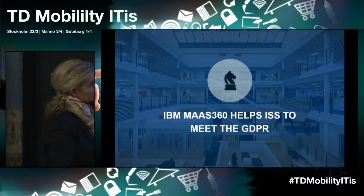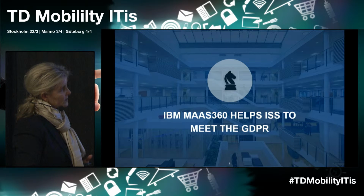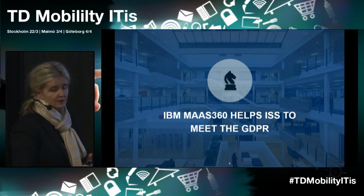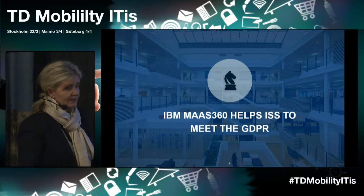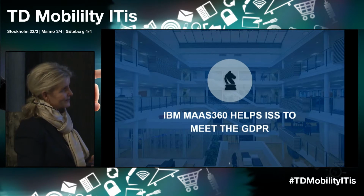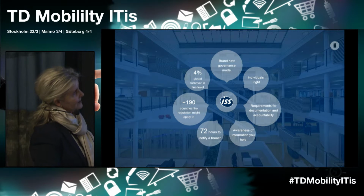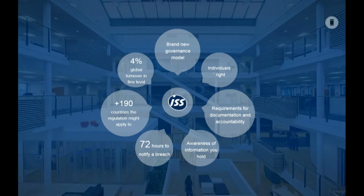One more thing ISS is looking at now is using Mars 360 to help ISS meet the general data protection rules. I don't know how familiar you are with these in Sweden, and I know there's still some time to go, to May 2018. But if I look at some of the fines, I think the 4% of global turnover fine level is what makes some companies a little nervous about these global data protection rules.